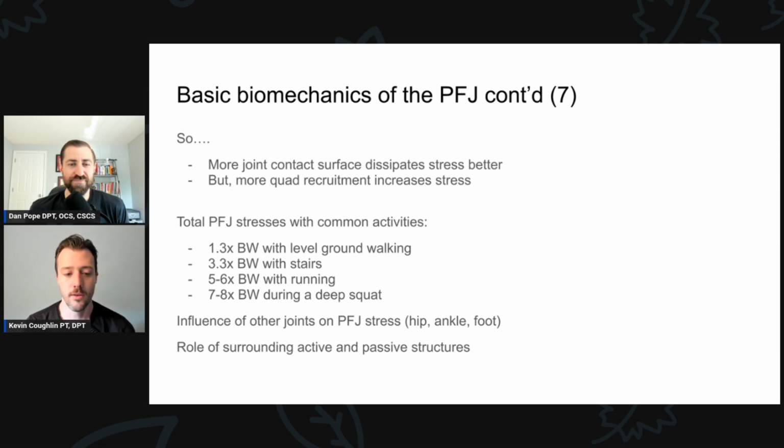And then we do have to always consider what's happening in the kinetic chain. The way that some of our other joints move, your hip, your ankle, your foot, plays a role in stresses through the patellofemoral joint. Just one example, thinking about weightlifting: if you have a lifter with poor ankle dorsiflexion and they're trying to get down into their squat, that extra motion has to come from somewhere. They may be picking up more motion through their patellofemoral joint or through their hip as well. Likewise, someone with poor hip mobility or hip pain with squatting may recruit more knee flexion, and then maybe we see more stress going through the knee. So those are joints we want to look at and see if it's something we could address in rehab. And then also just thinking about the active and passive structures around the knee.